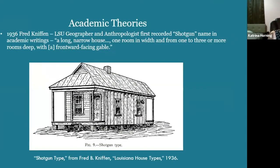Over the years, there have been many theories as to the origins of shotgun houses. It was identified as a unique type of house as late, I think it's late, as 1936 by an LSU anthropologist and geographer, Fred Kniffen. And he was describing it as a long, narrow house, 1 room in width, from 1 to 3 rooms deep, with a frontward facing gable. And I want to pay special attention to the frontward facing gable. That's where the wall comes up to meet the roof. And this is going to be important later. So you want to think of it as this triangle in the front of the house.